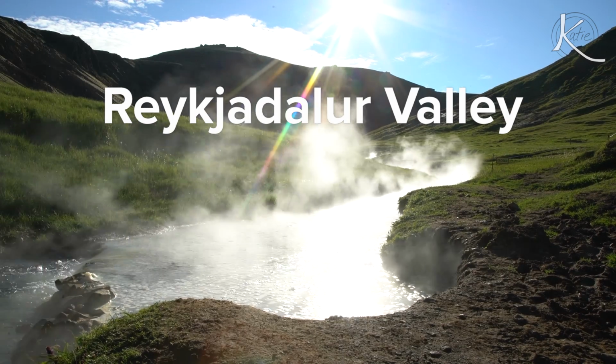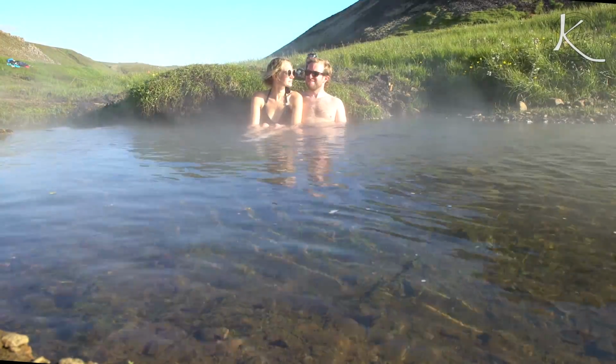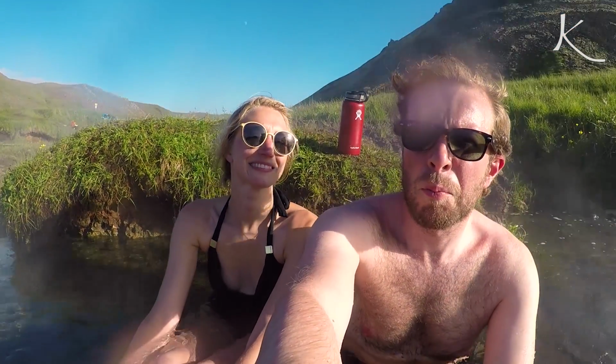Later that day, we went hiking through this beautiful valley with a hot geothermal river running through it. And it's a good thing we brought along our swimsuits to take full advantage of the warm-up moment.